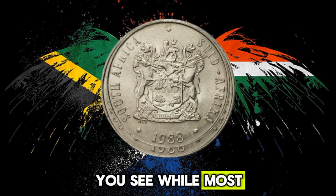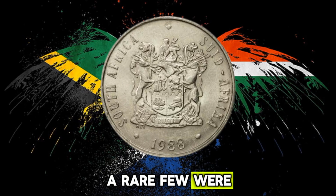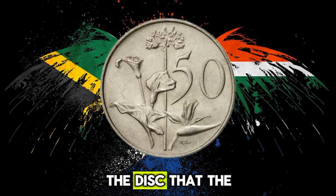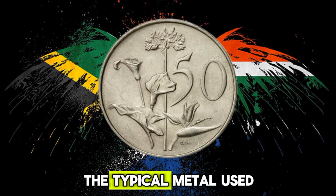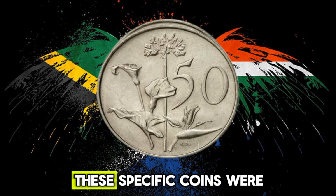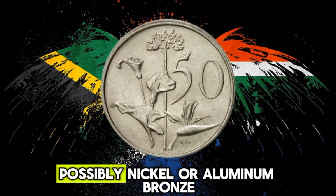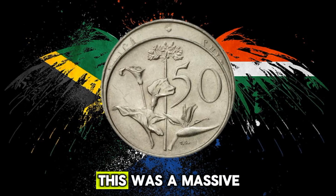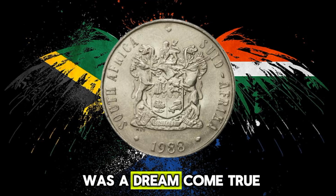You see, while most 1988 50-cent coins were struck without issue, a rare few were struck on the wrong metal planchet, the disc that the coin is minted onto. Instead of the usual cupronickel, the typical metal used for the coin, these specific coins were struck on a different type of metal entirely, possibly nickel or aluminum bronze. This was a massive mistake on the part of the mint, but for collectors, it was a dream come true.